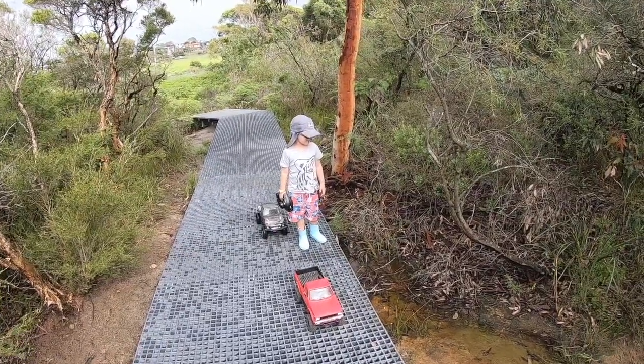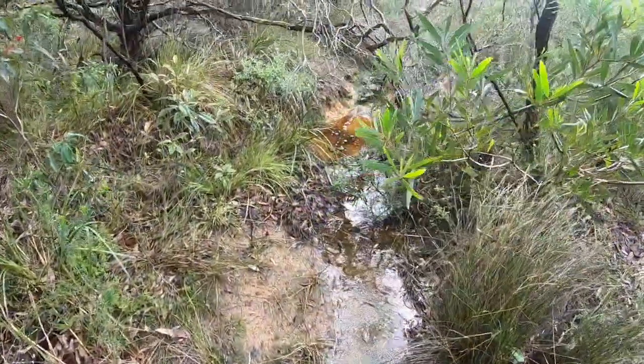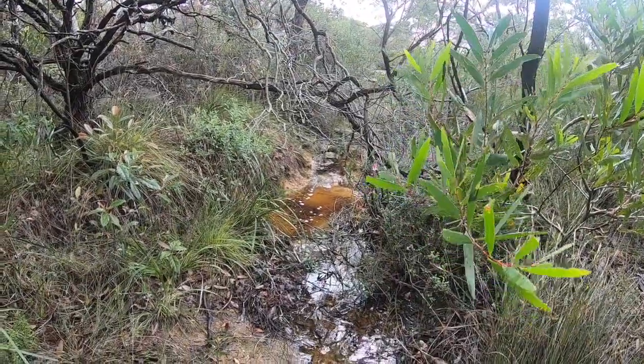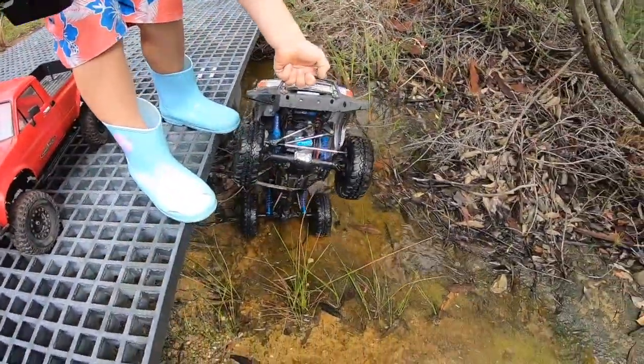What are we up to today, Nicholas? Try and drive our car up the waterfront. Wow, it's been raining here. And we're going to try and drive up that. Really? We've pulled the LN46 off the shelf to have a bit of a play, and Nicholas's cruiser.